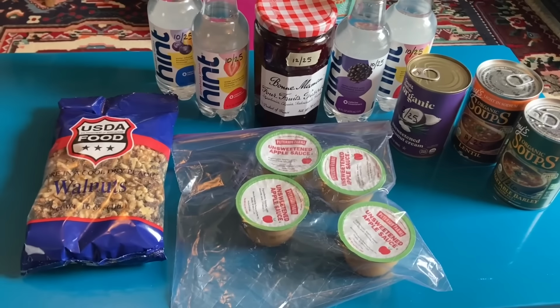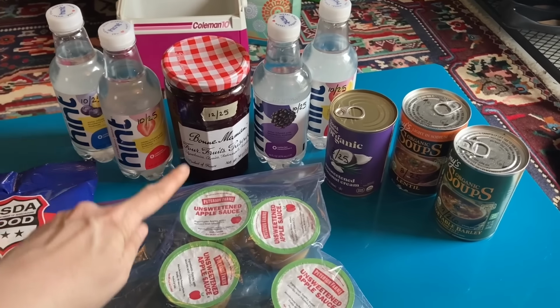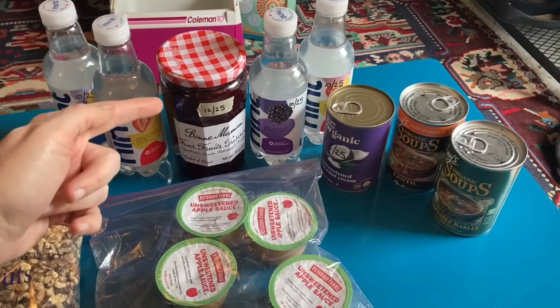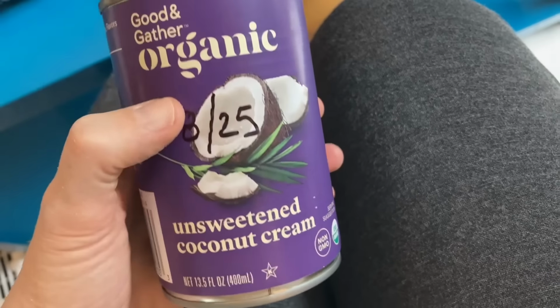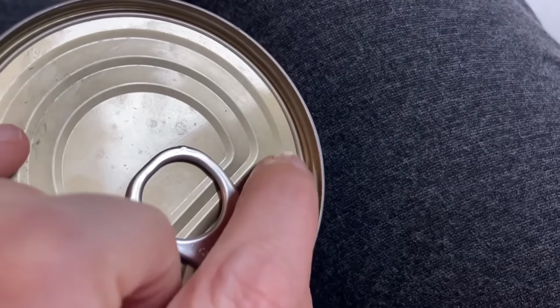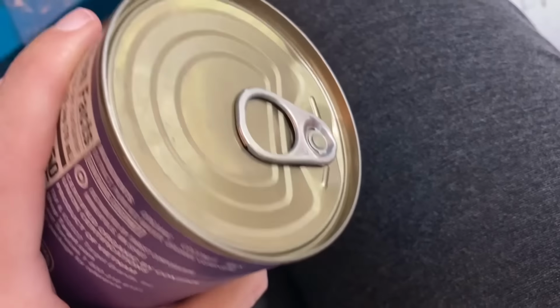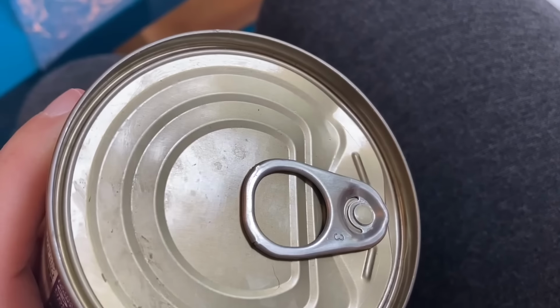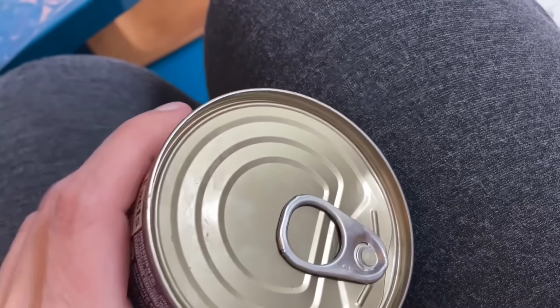I think the most exciting item on this table is the big glass jar because I'll be able to reuse that. That's a fantastic brand and a great jar. I am a little concerned about this because it's got a pop-off lid and you can see there's a dent right here. Would you use this? I don't see any product seeping out, but I'm a little concerned about the lid having a dent right there.